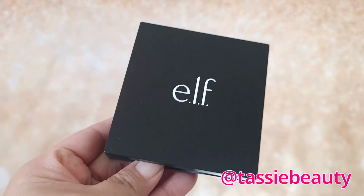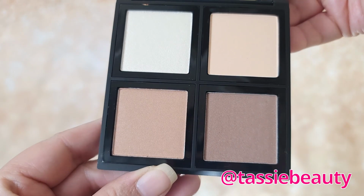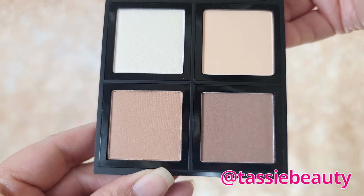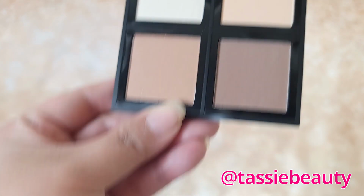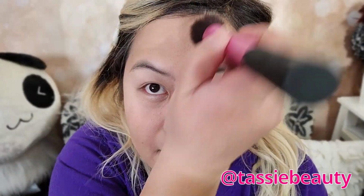Next, we have the e.l.f. Contour Palette. So the powder palette, it holds 4 shades. You could mix and match. I am excited to give this a try. Now, I do not have an e.l.f. brush for contouring, so I'm going to use one of mine. Take my pick. I don't know which one it's called, but it's a Real Techniques brush. Going into the darkest shade, I think I'm going to mix it with the bronzing one next to it. There is no name for the 2 darker shades. Let's see how this is going to look.